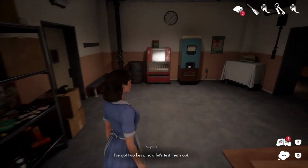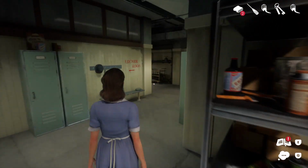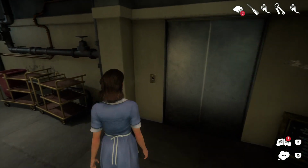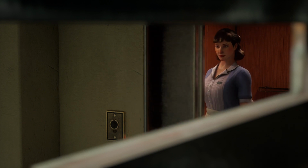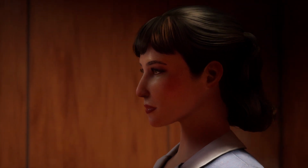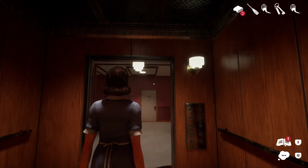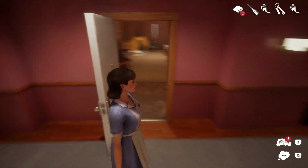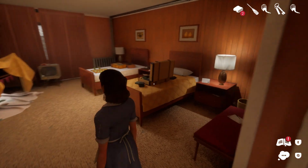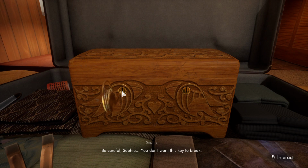I've got 2 keys. Now, let's test them out. Be careful, Sophie. You don't want this key to break.